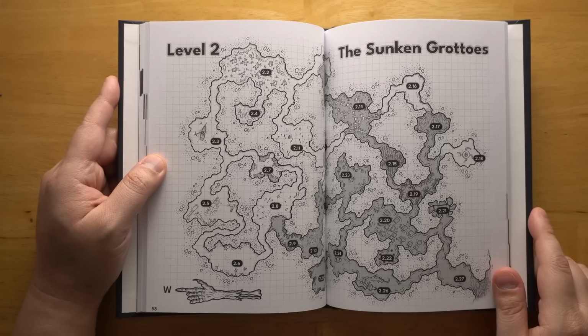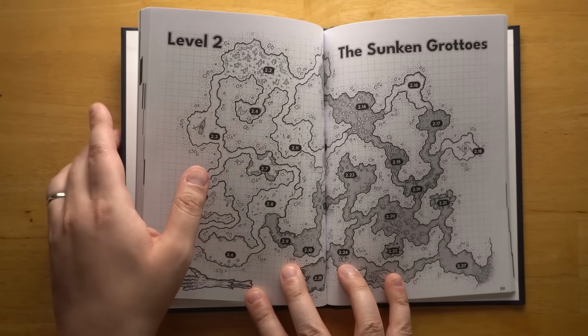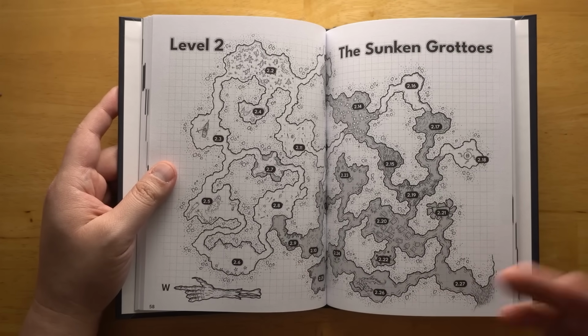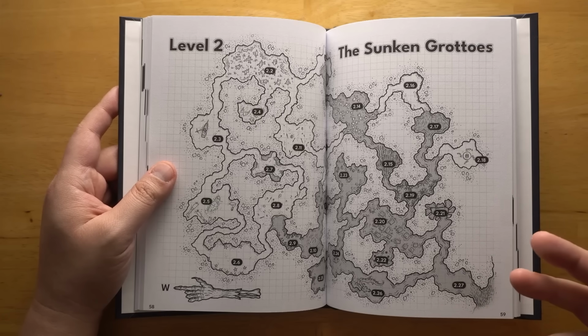Level 2 here is the sunken grotto, so you can go down a waterfall to there and explore this second level. And half of it is dry, but half of it is actually underwater. There are rules for swimming if you want to try and stay underwater and move your way through this, but that would be quite dangerous since there are things in there that will be trying to eat you at the same time. There are, however, opportunities in the archipelago to find ways to gain water breathing, which would really help you here.